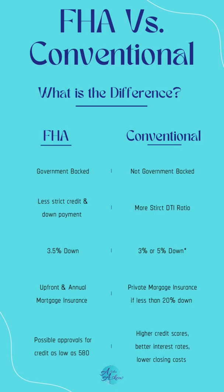One of the main benefits of FHA loans is that they have less strict credit requirements and a lower down payment option. The FHA down payment is 3.5%. Compared to back in the day when loans required 20% down, this is a huge benefit for anyone looking for a low down payment option. But one of the benefits of the conventional loan is that now they also have low down payment options as well. You can see down payment options of about 3% or 5% down instead of the traditional 20% down from back in the day.